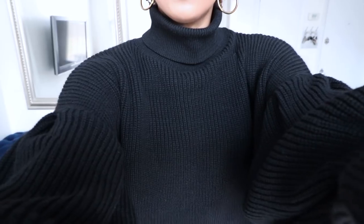And I'm teaming it with the skirt, which I will show you a little bit more of. Let's go down a little bit more here so you can see everything. Hold on, is that enough? Yeah, I think that is good enough.